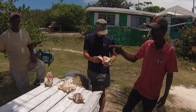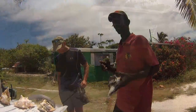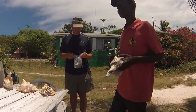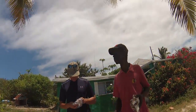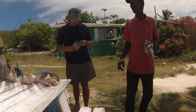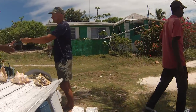Anyway, he's trying to figure out what kind of horn he wants, the horse conch or the queen conch. The horse trumpet conchs are louder and a little bit more expensive, a little bit more rare. The queen conch is pretty common, but gorgeous. So it's just kind of whatever you're into. We'll sit here and watch him do this thing here.